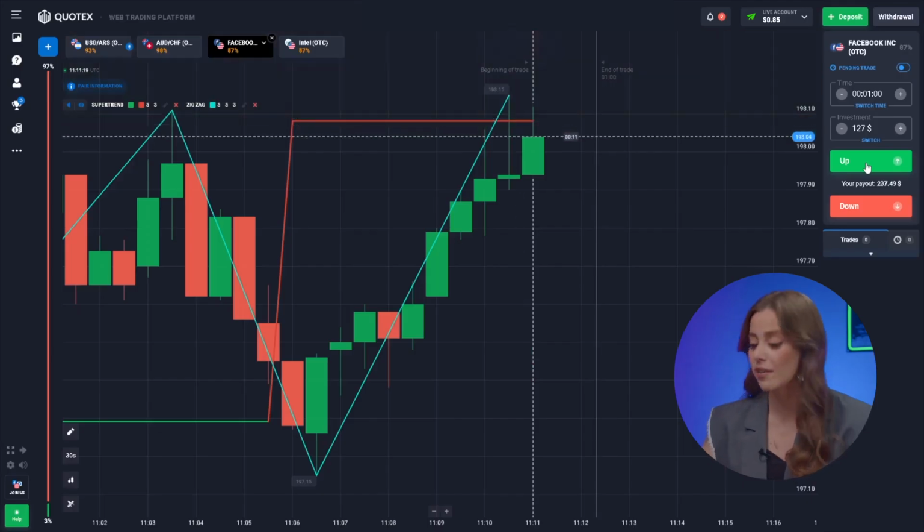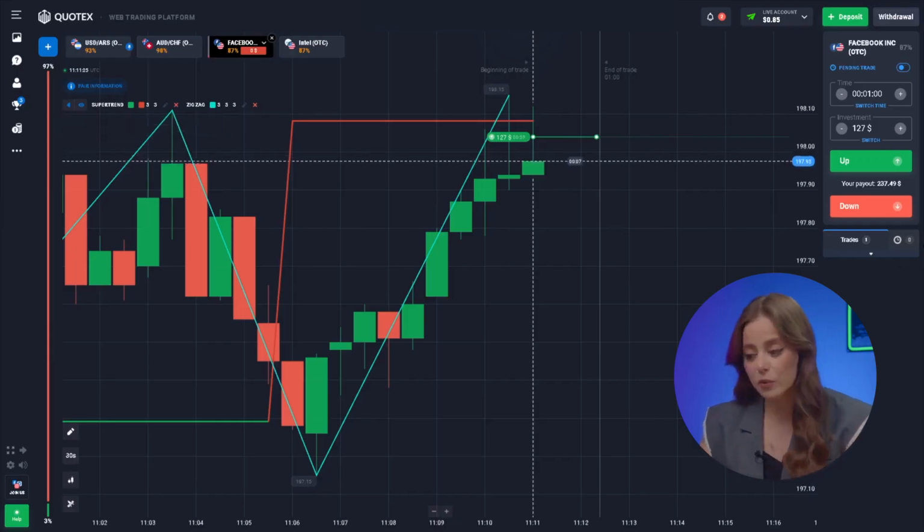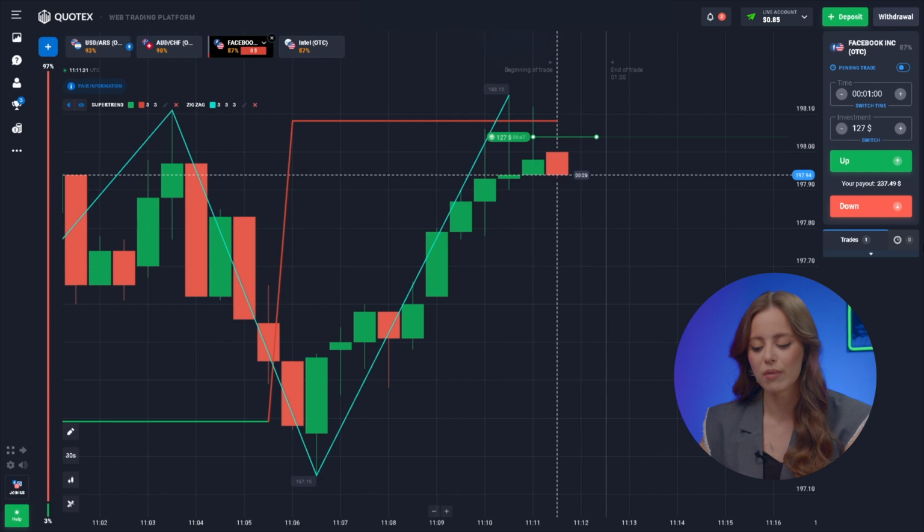Let's switch to Facebook. Looking at the chart, Facebook is on the rise. Fingers crossed. So, here's why I think so. The green candles are pushing up to the previous high, and judging by the candles, it looks like the resistance line is going to break.